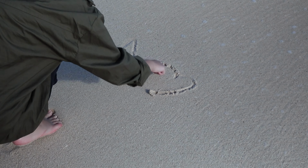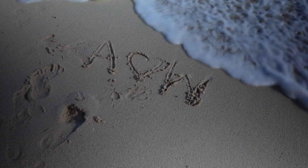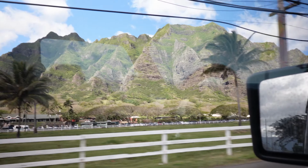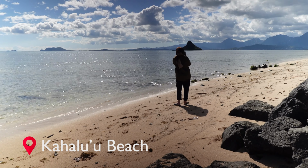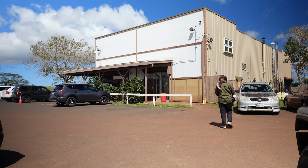We enjoyed breakfast at Waimanalo Beach and did a few shenanigans before hitting the road again. The road to the North Shore is beautiful, and depending on which route you take, you'll be driving through the entire eastern shore of Oahu. Our next stop was the famous Green World Coffee Farm.